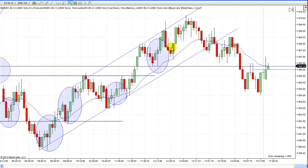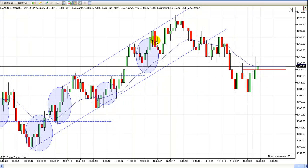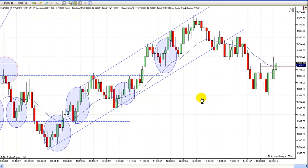And there was nothing wrong with this entry here. This is a breakout pullback long. I didn't mark it, but there was nothing wrong with that trade. If you took it, it's a good long, and it would have worked. But at this point, it's better to wait on second entries, and it was not a second entry, but sometimes on a breakout pullback, you don't get a second entry. So if you spotted that and took it, nothing wrong with that trade.